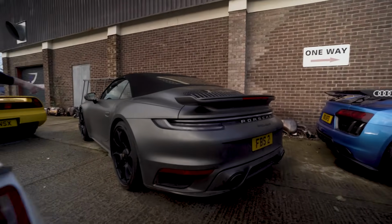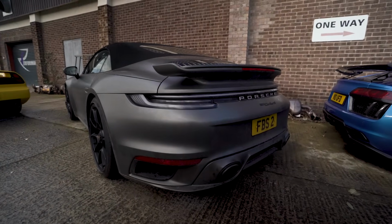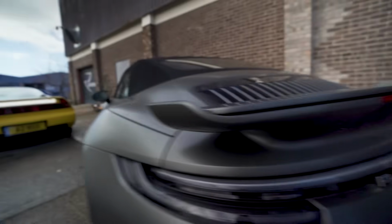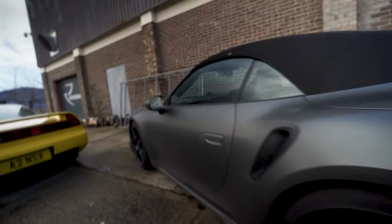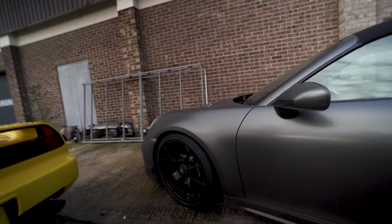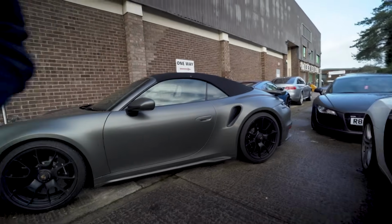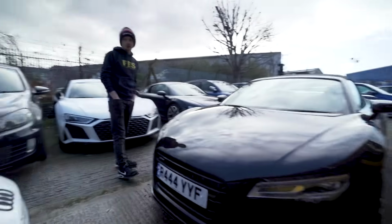This is John's, and he's swapping it out for a new one. So we've just had it back, taken some of the enhancements we've done off it, and he's coming to get that today, so that's okay. Is that wrapped or is that a special? No, factory colour. Wow. Factory colour, bruv. Looks like someone painted it gloss and then rubbed it with wet and dry. Yeah, not sure.